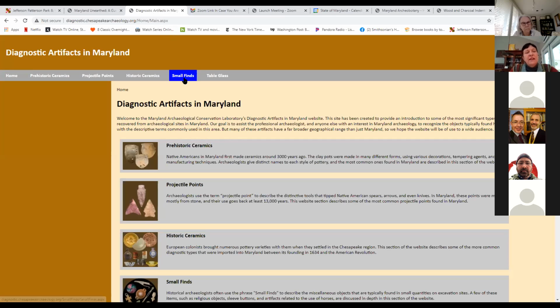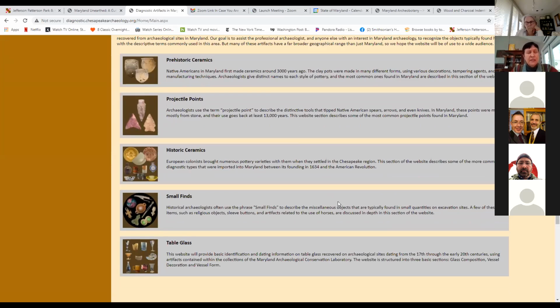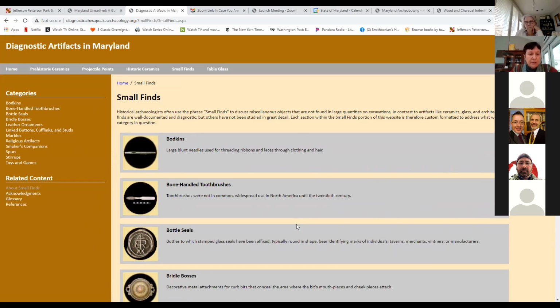So the exciting thing that's going on right now is that while we think that this is a great tool, we want to make it even better. We would like to make diagnostic artifacts in Maryland mobile friendly and also searchable. So we've been working with Greg Brown up at MHT in Crownsville to get this done. This is a big, long-range, long-term project. Let me show you a little bit about how it's going to work on this beta site.